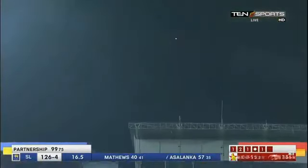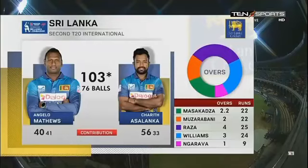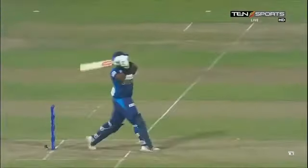That's gone up in the air. You were talking about the 2 fielders in the circle. He's gone over them. 1 bounce, 4 runs. Beat at 56, Angelo Matthews. Last ball of the last over. It's not an easy shot to play, even if mid-on and mid-off are in the circle. The left.